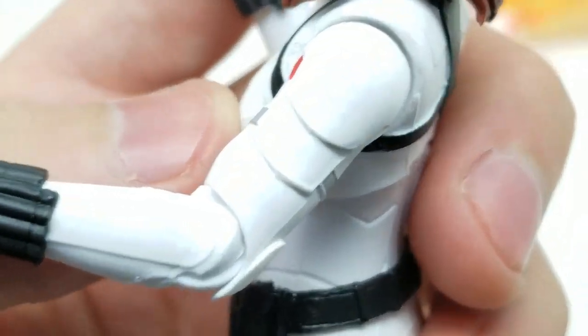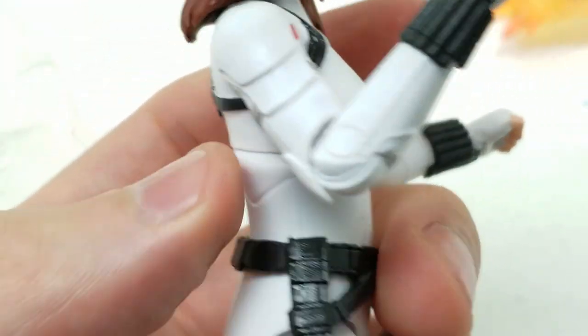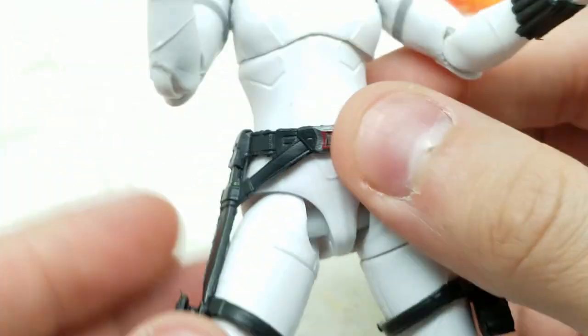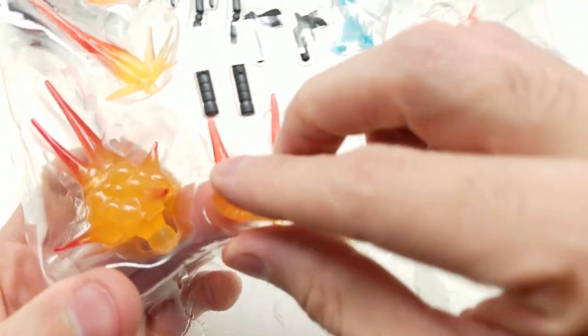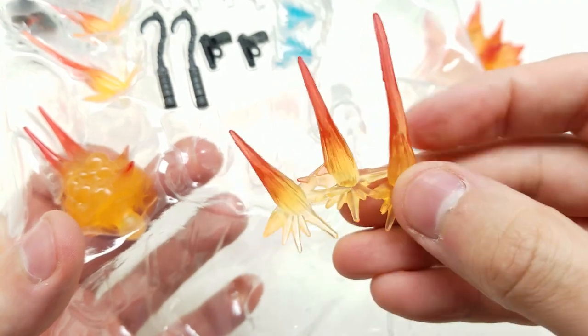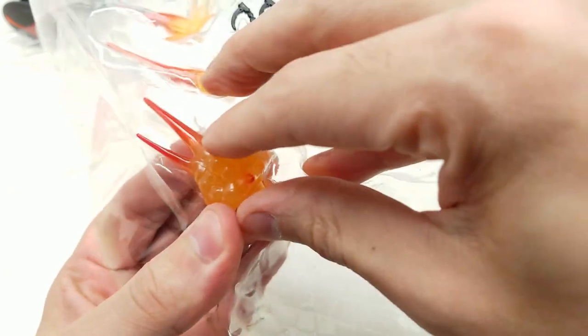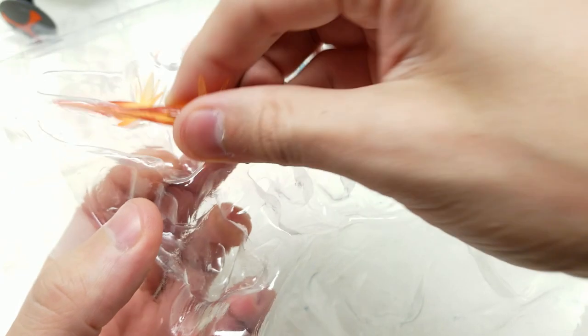Got great detail in the suit here. Look at that. Like the sculpt, a little bit of scuffing there. That's all right. And then let's take a look at these other accessories. Ooh, I didn't mean to knock down our Taskmaster. That's all right. Look at these blasts. Ooh, these are attached right here. Look at that. Okay. This right here. This looks so cool. I love these little explosion blasts right here. Here's a small one.